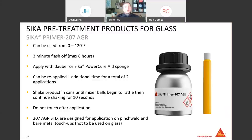Our other pretreatment product is our Sika Primer 207 AGR. It's our all-in-one black primer. So this product actually gets used for touching up pinch weld scratches, as well as can be used for pretreating glass parts as well. Again, just like with the Activator Pro, it can be used across our entire temperature range that our adhesives can be used in, so 0 to 120 degrees. And with the 207, there really is no need to give it longer at the low temperatures. So even below 15 degrees, all the way down to zero, the 3-minute flash off time is sufficient.